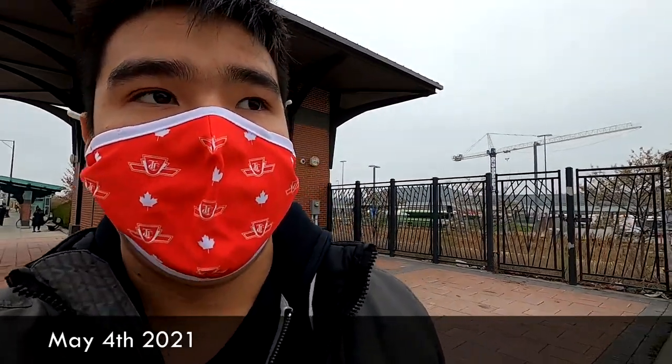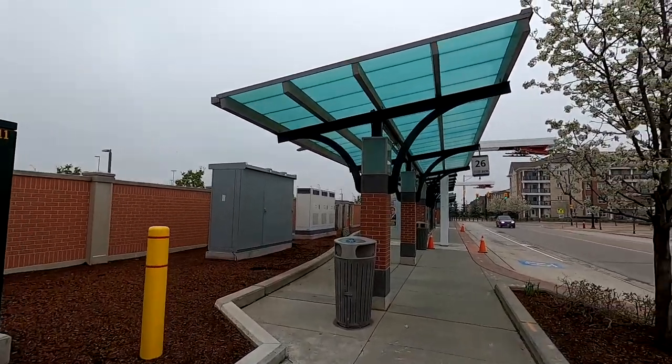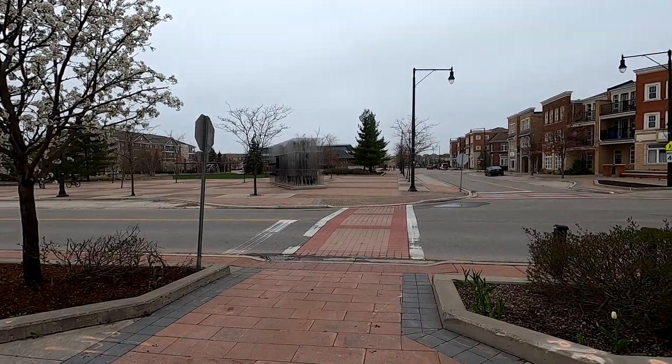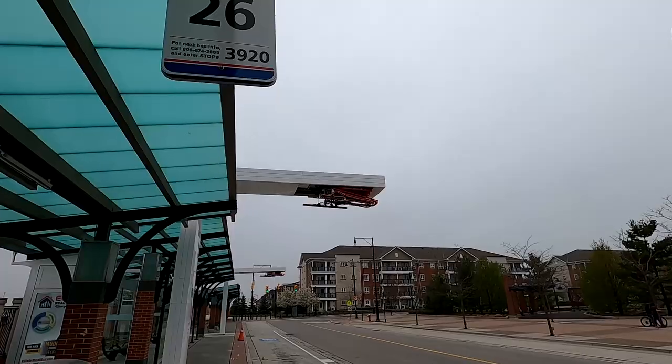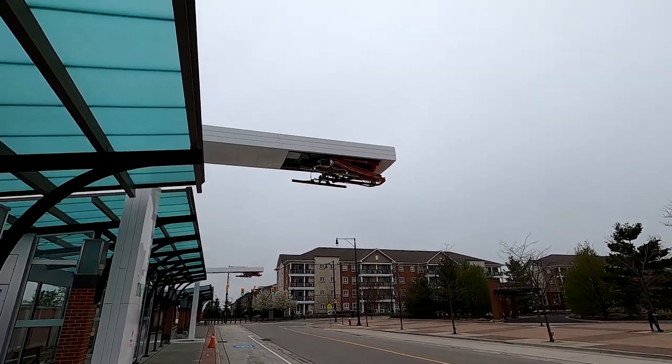Kenny here, and as you can see, I'm at Mount Pleasant GO Station today. Today is the launch of the new electric bus that Brampton Transit is running. As you can see, I'm standing right under where it's supposed to stop. You can see the electric charging pole up there.